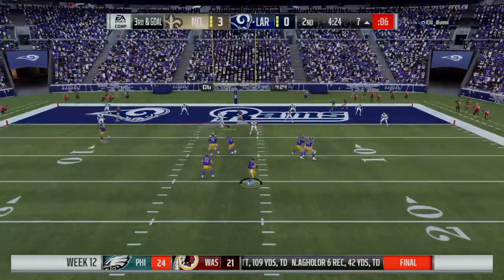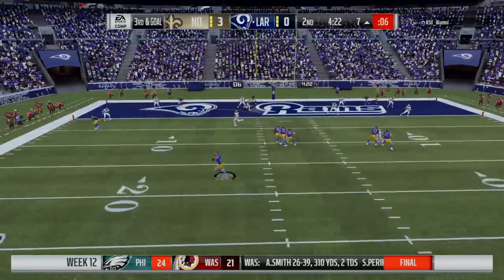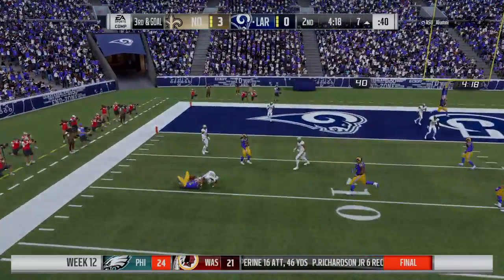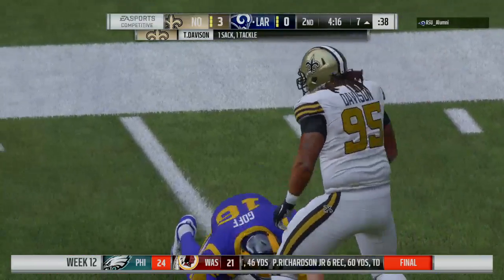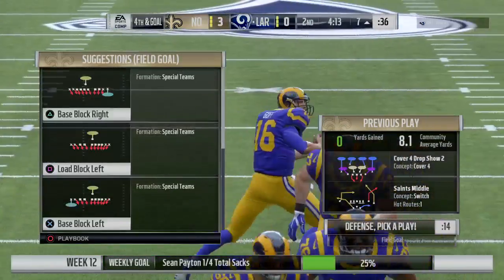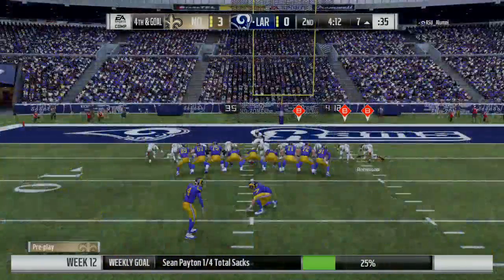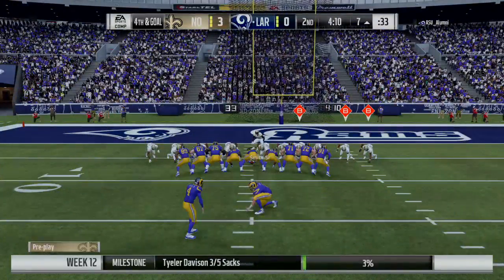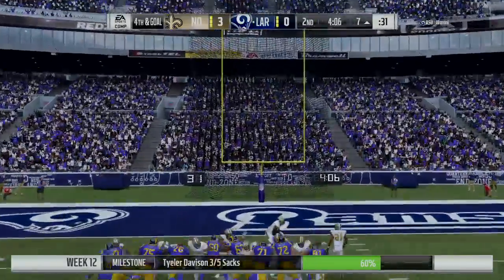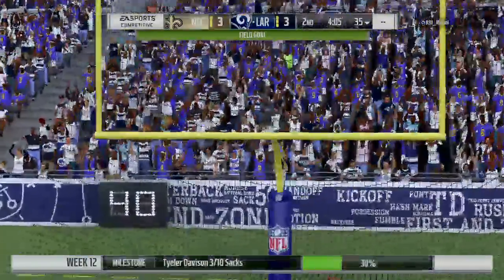Now Goff on 3rd and goal. Dancing to his left. And they're going to get to him. A sack. Sacked back at the 9-yard line. Tyler Davison in there to drop him for a loss on the play. So on 4th down, here comes Greg Zuerlein to try and get 3 for the Rams. From the left hash, should be a fairly easy one here.